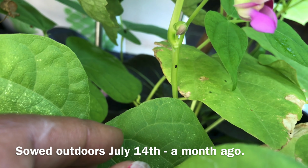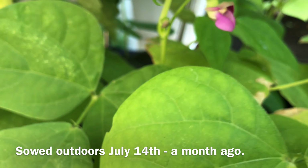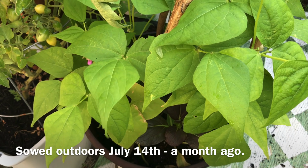I spotted these little tiny bugs on them. I've been squishing them. I have no idea what they are. But I'm excited for these beans. And I've never been excited for beans in my life.